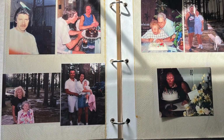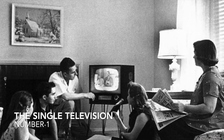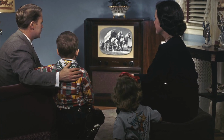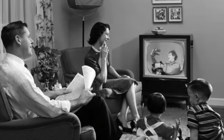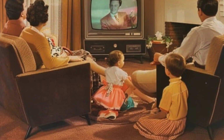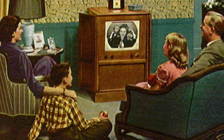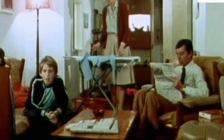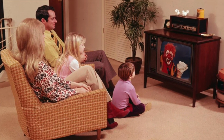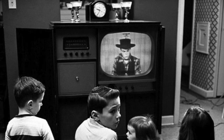And now we've reached the item that may be the biggest difference between then and now. The one thing that truly brought families together, the single television. Today many homes have multiple televisions, phones, tablets, laptops, and endless entertainment options. But in 1975, most families shared one television, one screen, one schedule, one experience. Everyone watched the same shows together, the same news, the same special events. Television didn't just entertain people, it united them. Family members gathered in the same room at the same time, creating shared memories that lasted for decades. And in many ways, that single television became the center of family life.